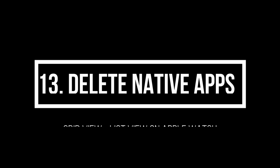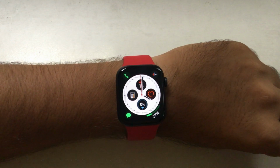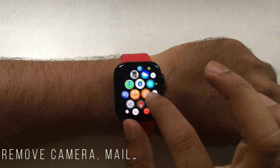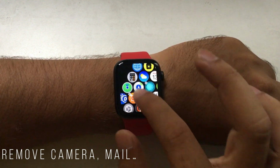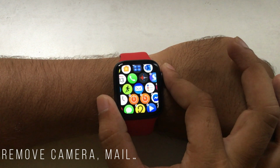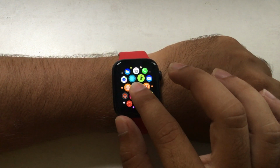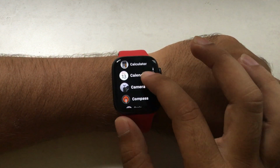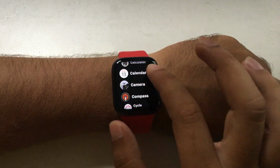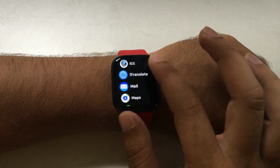Number 13 trick is to delete built-in apps from Apple Watch, also known as list view. Press and hold on the app icon to delete it from the watch. Or long press on the Apple Watch screen, see the list view and grid view option, and tap on list view to see all apps in a list. Now delete a particular app by swiping it to the left on the screen.